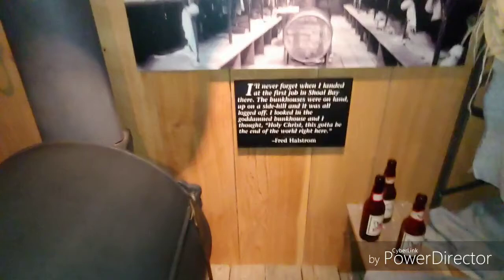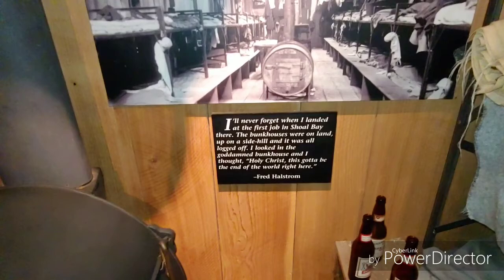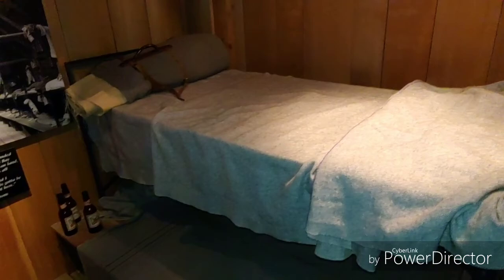I'll never forget when I landed at the first job in Shoal Bay. The bunkhouses were on the side of a hill, blocked off. Looking into the bunkhouse, I thought, holy Christ, this has got to be the end of the world right here. Fred Hallstrom. Yeah, I don't know. Got a wood stove, got wood. And a bed to sleep on. Upper and lower.